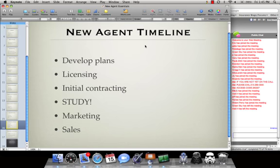Then you start studying. After you've contracted, you're going to get product brochures, you're going to get access to carrier websites, you're going to start learning. You're going to find out all of a sudden that you don't know how much you don't know about the insurance industry, and that's when the study is really important. Take advantage of training resources like the ILIA. Take advantage of public forums like insuranceforums.net if you can sift through the bad information there. Study your product brochures. Study your underwriting guidelines.